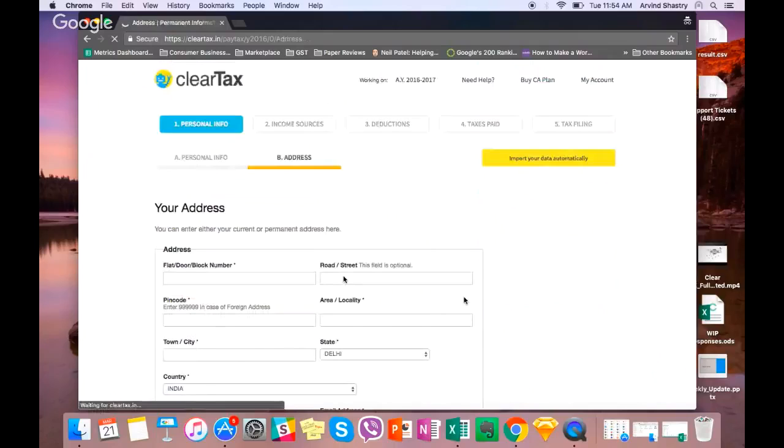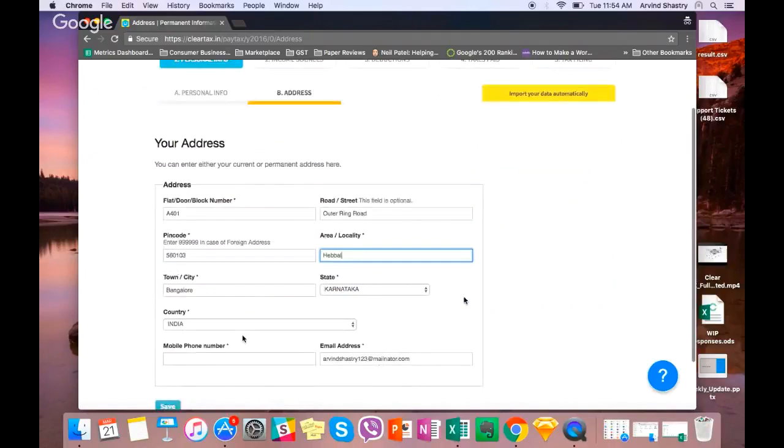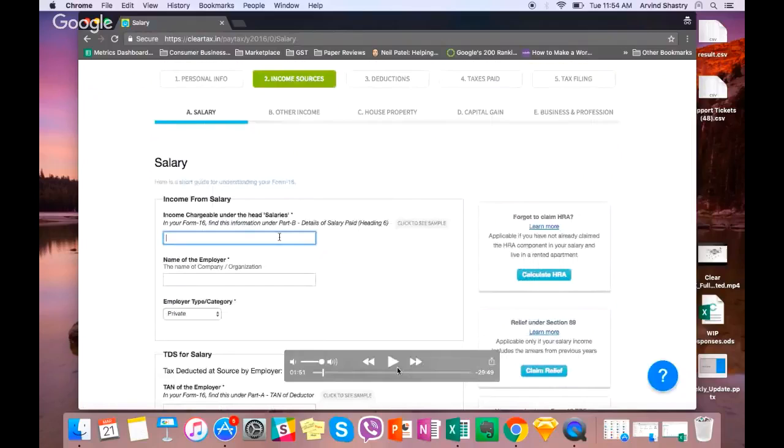Next, on this screen you have to enter your address. Make sure you enter your permanent address over here, because all notices and communications will be delivered to this address only. And the email ID and phone number which you enter over here, make sure you enter your permanent ones, and the email ID should be a personal email ID. The ITR-V will be mailed to this email ID, and all the notices and communication from the income tax department will be mailed to this specific email ID only.